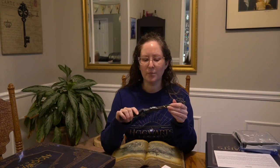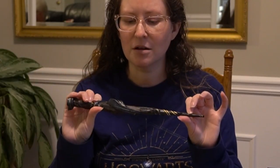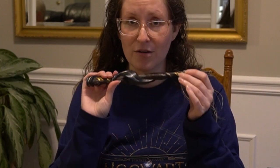I'm pretty sure it's not wood, but it's gorgeous. It feels really nice. It looks really nice. This is a beautiful wand to add to my wand collection, and I am genuinely thrilled that I was able to get this wand as part of the collector's edition of Hogwarts Legacy.